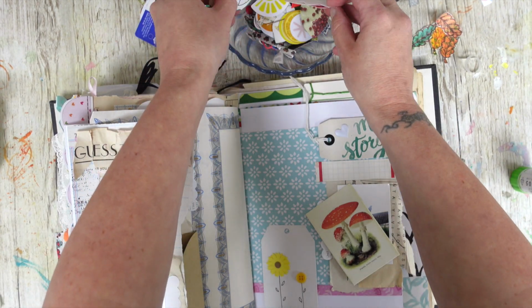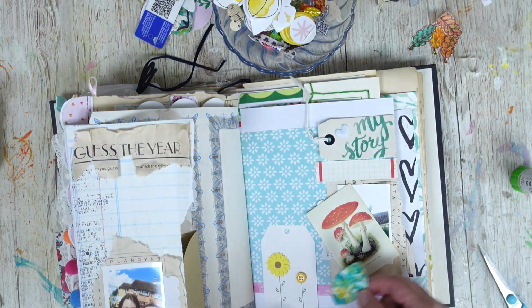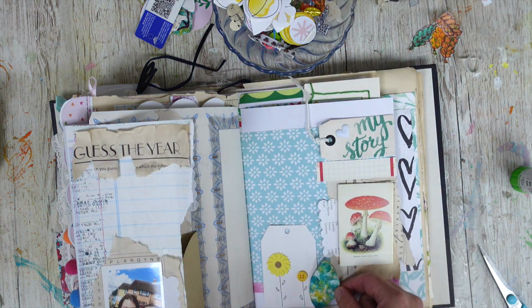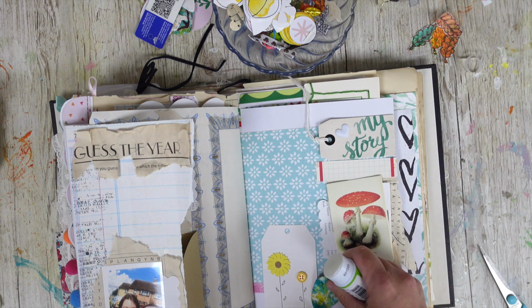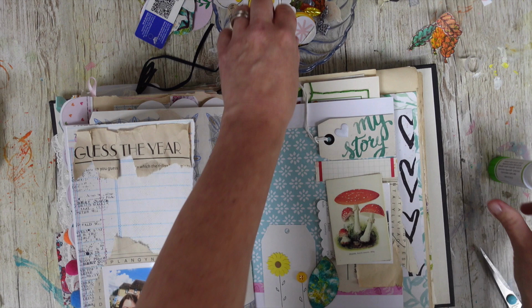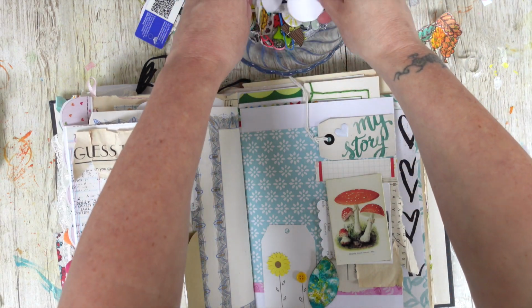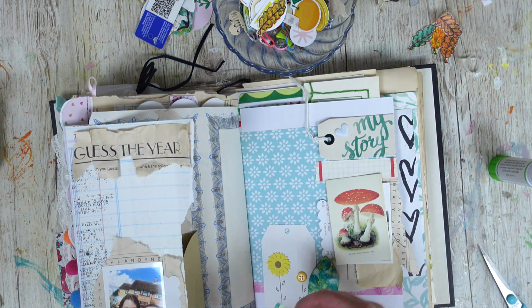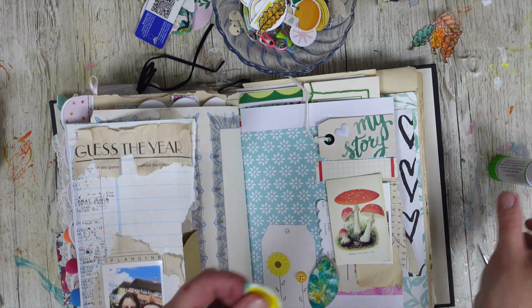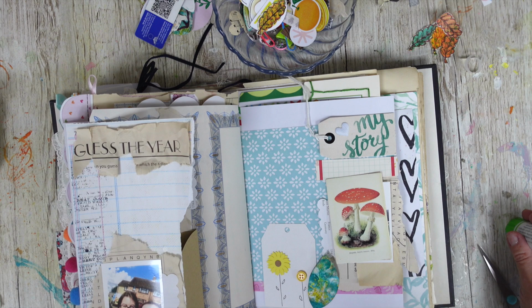What else have I got in here? Some other leaves that I've made. Oh, that's quite a pretty one. Yeah, I might include that one. That's a leaf that I made. There. What else have I got in here? Got some other leaves. Put that one down there. I quite like that colour that adds, actually.